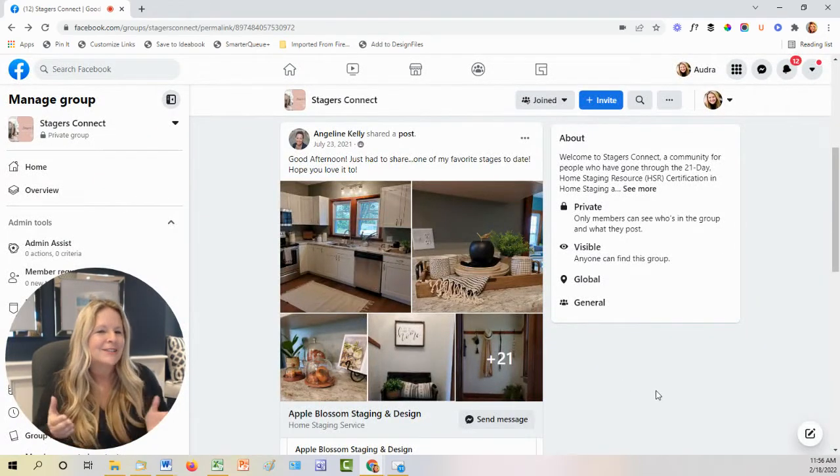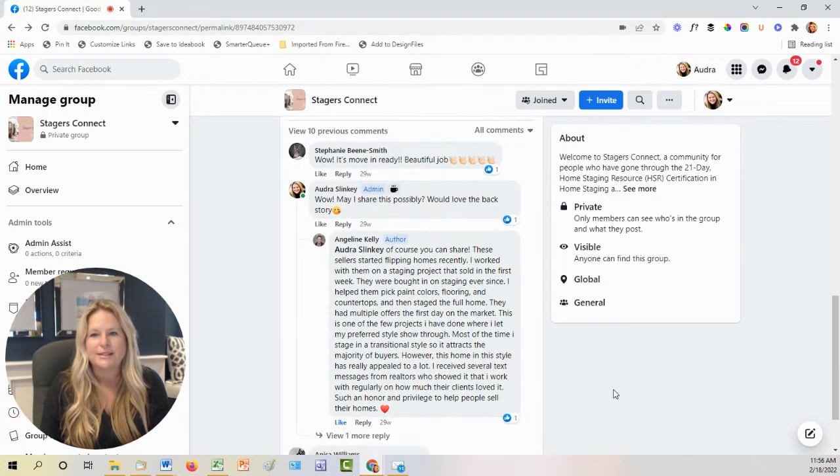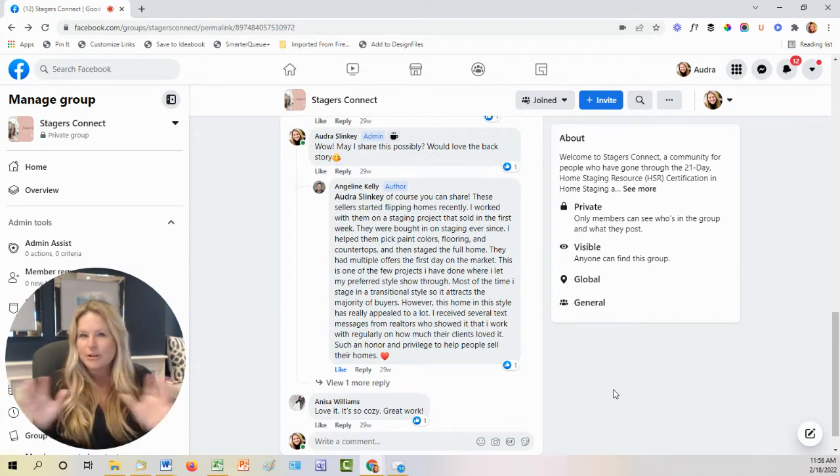Who says you can't insert your own personal design style into your staging job, right? Well, yeah, it typically doesn't happen as much. That's why I absolutely love this post that Angeline Kelly shared, one of her favorite stages. She gave me a little background on it because, of course, I said, wow, I want to share this. And she said, of course, you can share. The sellers in this home, I'm going to show you all the photos.